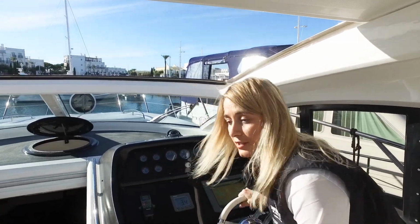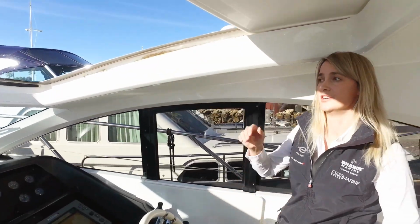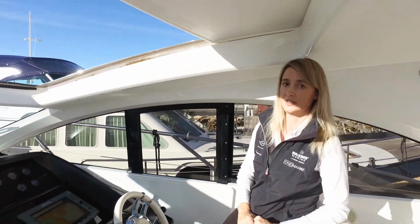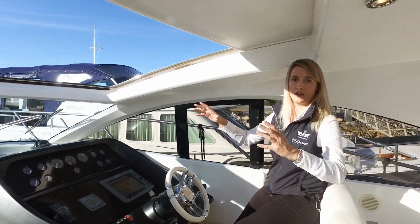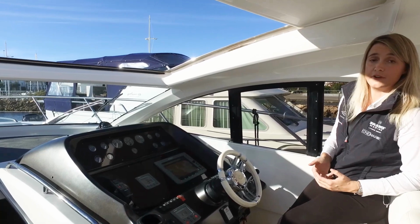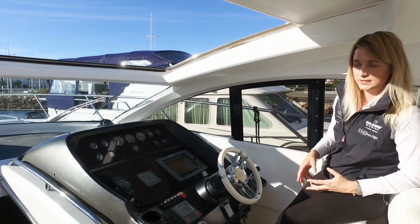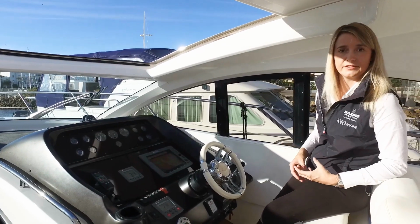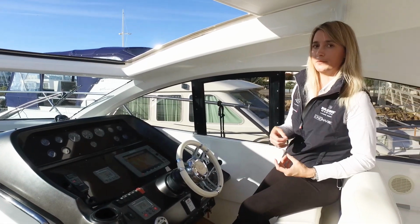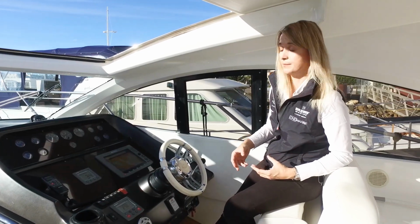On the helm position, loads of visibility. There's a bolster section to this seat, so you can actually see above the windscreen, so when you're manoeuvring you've got loads of vision around the boat. This particular boat has the Volvo IPS 600s, which are 435 horsepower each. IPS systems are fantastic, they're very good for manoeuvring. They're a little bit more economical and they will go slightly faster than their shaft drive counterparts.